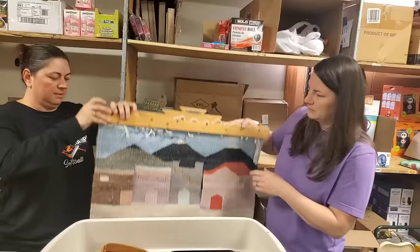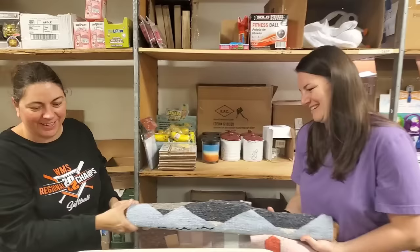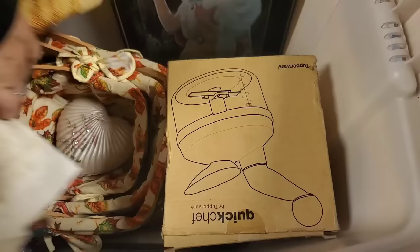Cacti. Everybody needs that in their life. That's pretty cool. Look, you can even peek through. It's for puppets. You can have a puppet show. Wall tapestry slash puppet show. Green Bay Packers ornaments. It's like a bunch of fabric. Kind of. Oh, there's baskets.